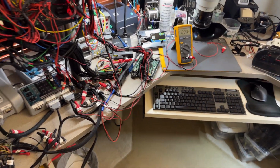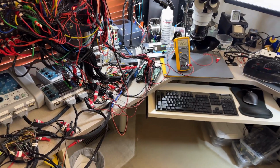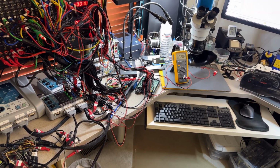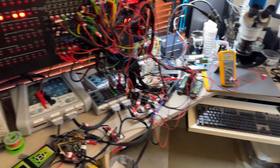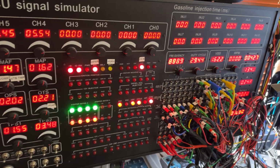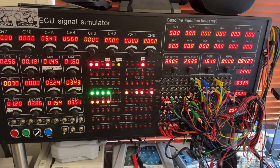That is the number one failure on computers on boats, and I did see a little bit of a sign on this computer, not corroded, but also water intrusion in there. So all right, let me power this back on. We're going to see the same thing, fuel pump and everything working good.